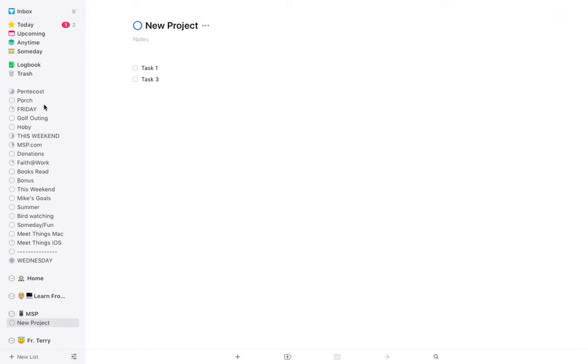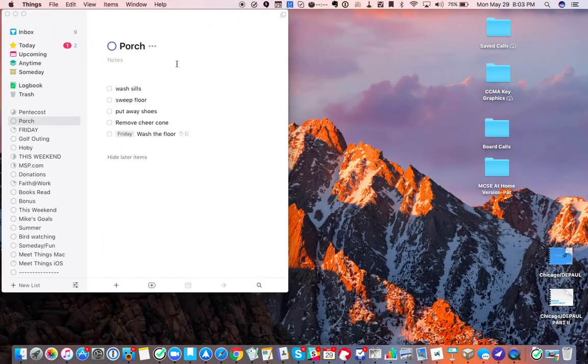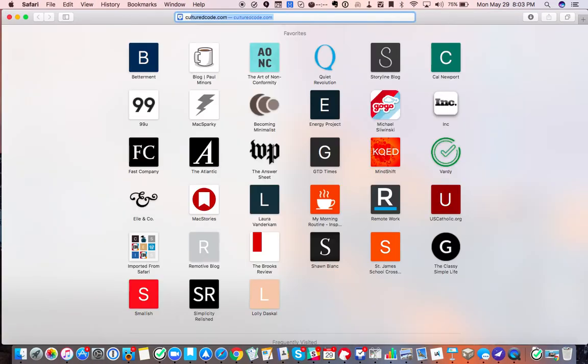All right. Now, with that said, there are a couple of negative features to Things 3, and I would list them as the following 5. There's no email to task, so I can't send an email into Things 3, which I think is a major disappointment for productivity users, especially for power users. I'm just going to pull up here the Culture Code website, just so you have a feel for that as I talk through a few of these things. So that's the first negative.